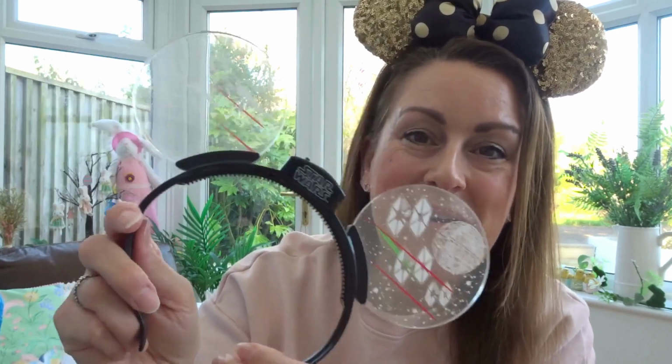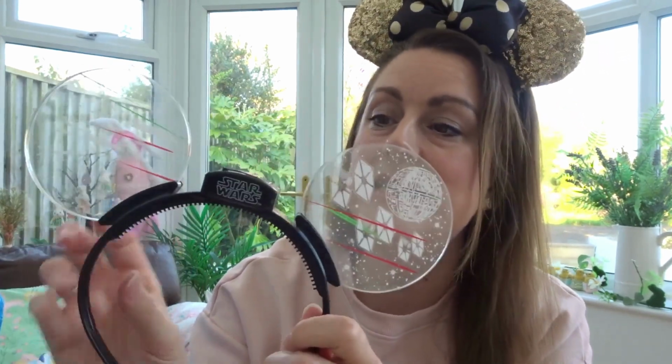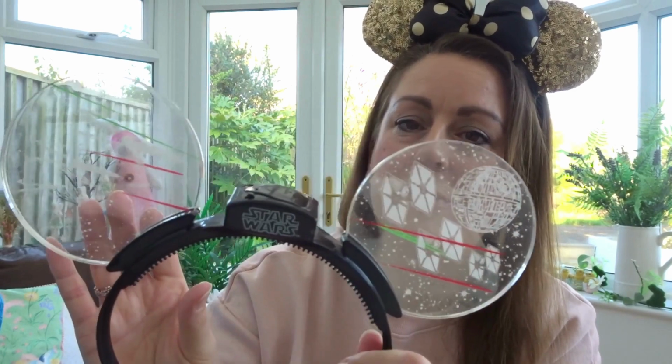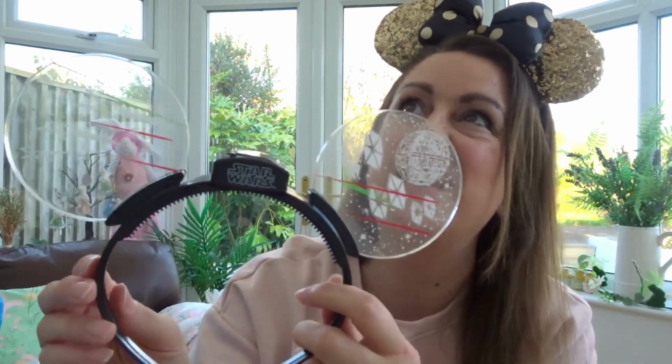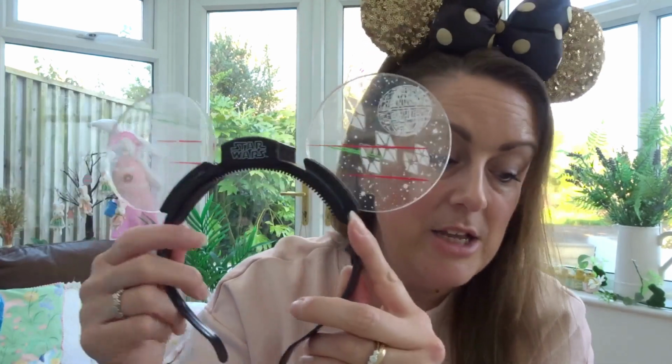I've got Star Wars. Absolutely love Star Wars. Me and Emily and her dad are definitely big Star Wars fans. These actually light up. I don't think you can see it in the daylight, but they do light up in the dark. And these are Star Wars going back to 2018, so some of these are really old and really special to us.